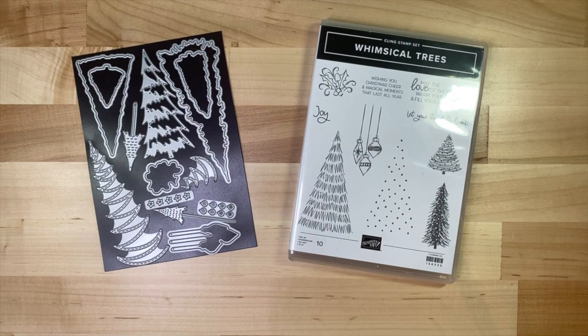These dies can be used in the mini stamp and cut and emboss machine as well as the full-size stamp and cut and emboss machine. You can bundle these two items for $51.25, which is a 10% savings over buying the stamps and dies on their own.